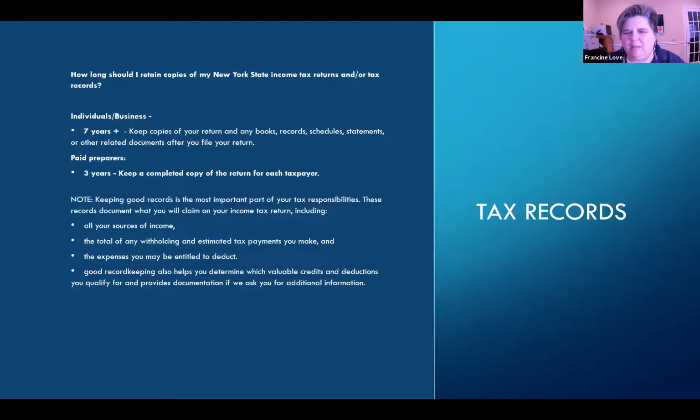So good tax records are very important. I'm living proof, and now I'm always sure to keep that very well. Okay, implementing a document retention policy.